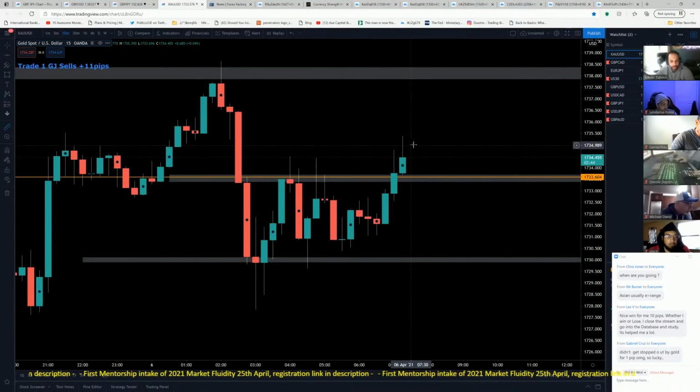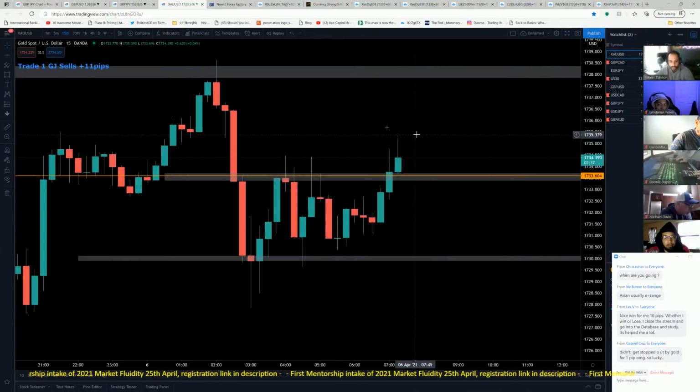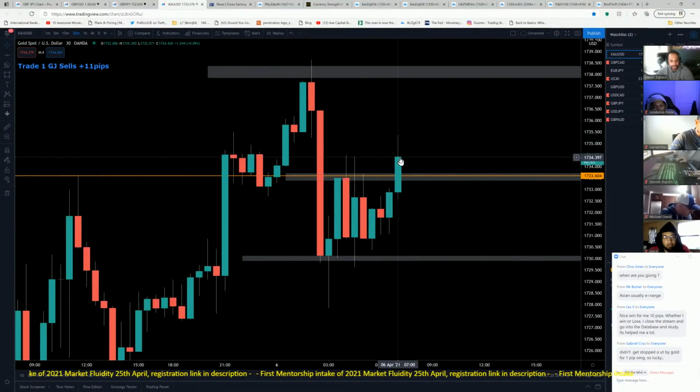Yeah, if you're looking at gold, I think you can have your stop below this current candle here, which is about to close in about 2 minutes. The 30-minute candle is also closing at this time, which is pretty good, closing above this area.